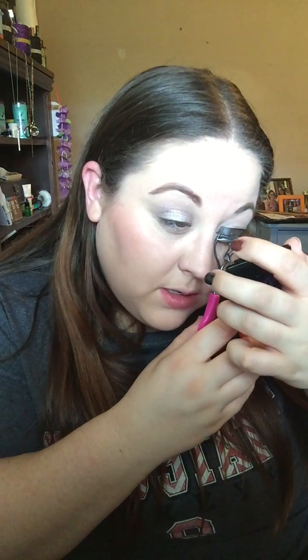I read somewhere that it's supposed to help make the most natural curl instead of just curling right at the base, and then it looks funny because it's just like whoosh. So if you curl in the 3 different spots, it just helps it really look like a natural curl. I don't know if that's true or not, but I like it. So that's just what I've been doing.